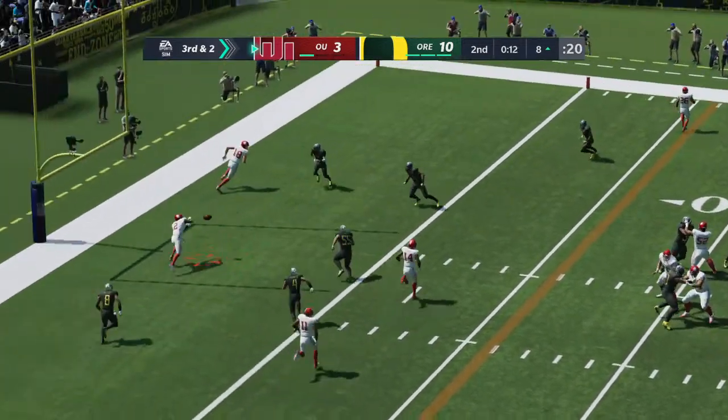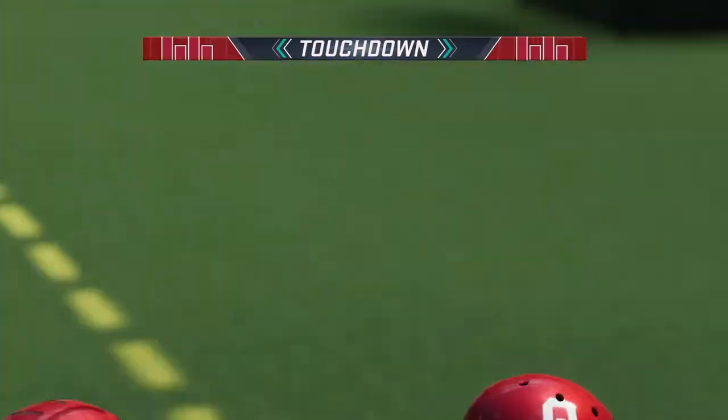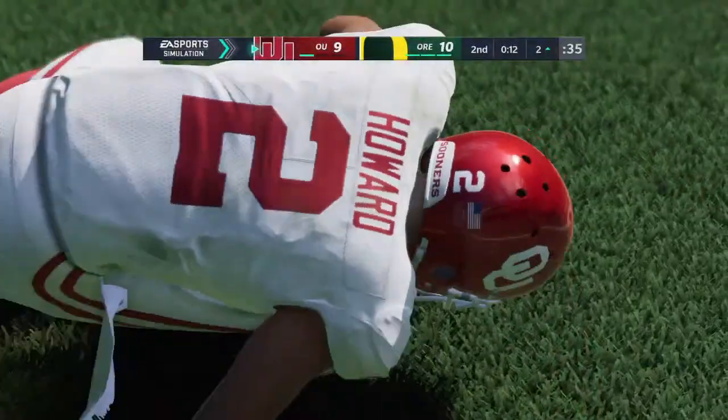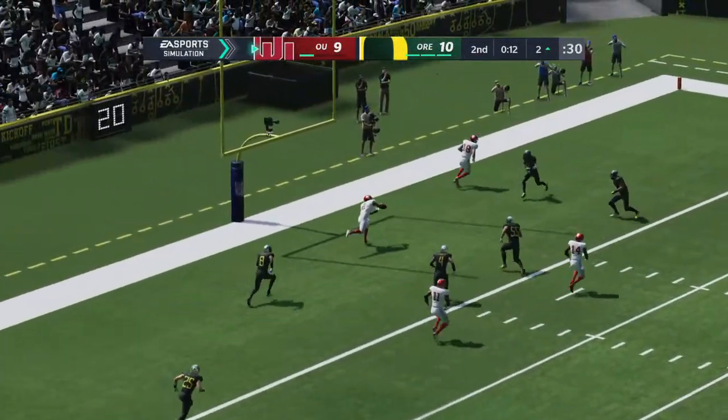They'll go to the air here on 3rd and 2. And this is caught. He's got it. Touchdown, L.A. From 8 yards out. And the Chargers are an extra point away from tying this thing up.